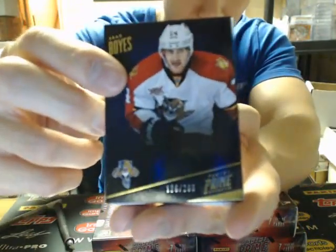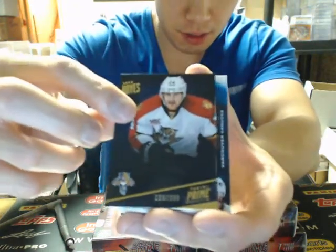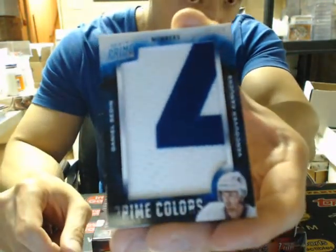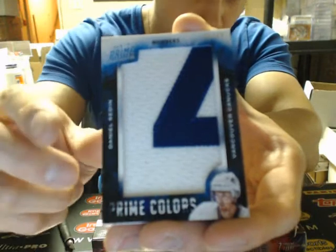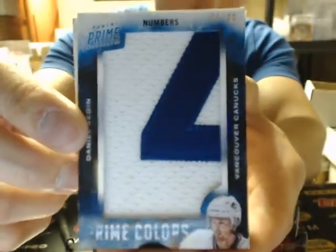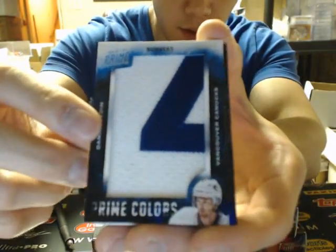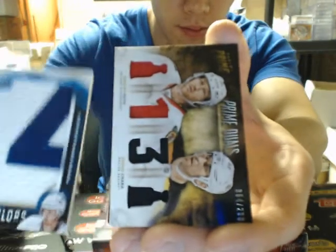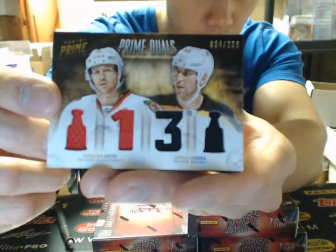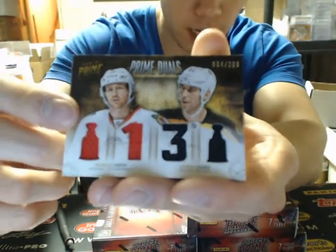So we have a base of Brad Boyes for the Panthers. Brad Boyes. And a prime colors number for the Vancouver Canucks of Daniel Sedin. Daniel Sedin, 25 of 49. And a prime duals of Duncan Keith and Zdeno Chara. It's going to be random between the Blackhawks and Bruins.